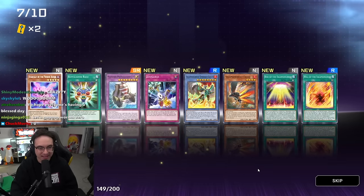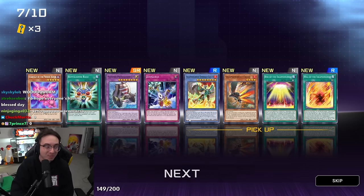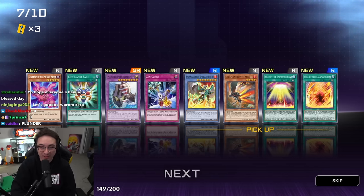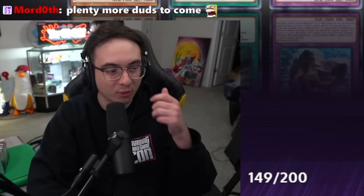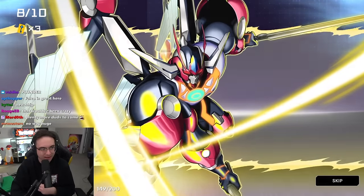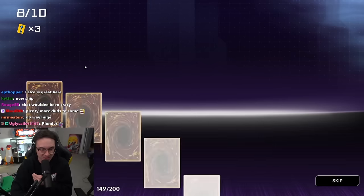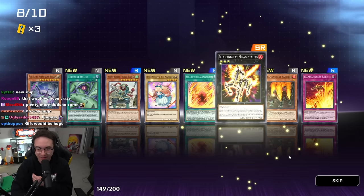All right, this one brings us a Plunder Patrol Ship list. Isn't that secret pack really good? Could you imagine if that was part of the Master Packs? Will of the Salamangreat, incredible. Incredible rare, though. That's good. All right. Pack number 8. We got two more remaining. Let's hope for the best out of them. I know there's one more UR kept from us. One more UR. What's in this one?